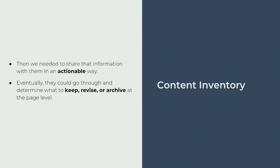So what we did was we worked with them on their content inventory, and then we had to determine how to share that information with these people who were not web savvy in a way that helped them take action and figure out exactly what they needed to do and create a plan for updating all of this content. We guided them through the process of helping them determine what to keep as is, which wasn't much, what to revise, and what to archive, and then also what to create.